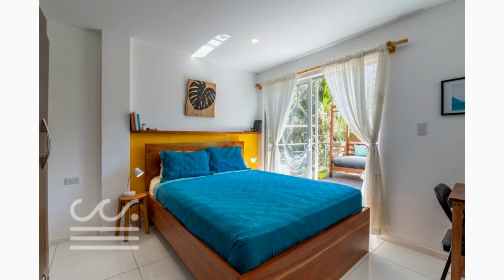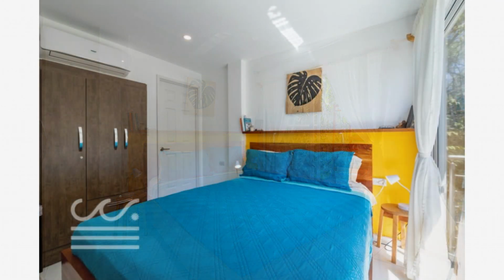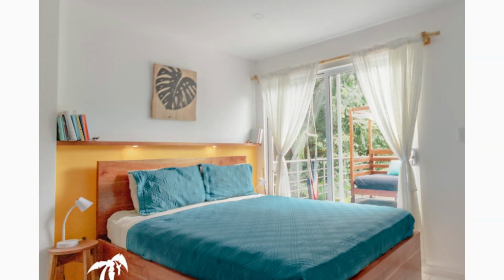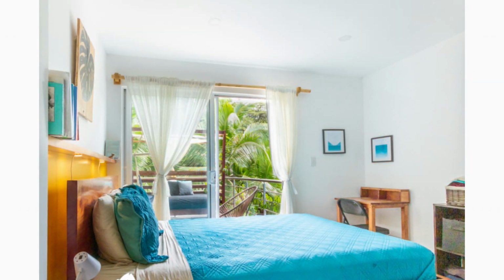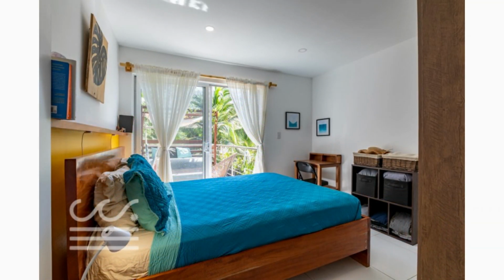The master bedroom, a sanctuary of tranquility, exudes a sense of spaciousness, featuring a plush double bed adorned with soft pillows and warm bedding. There is a capacious closet for ample storage and a convenient office area. This room epitomizes comfort and functionality.